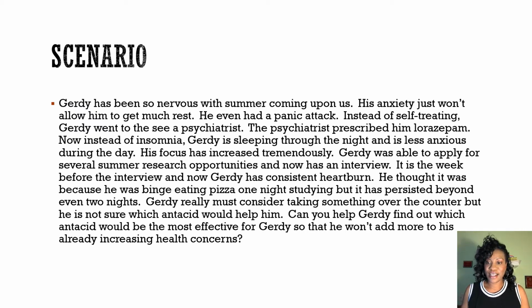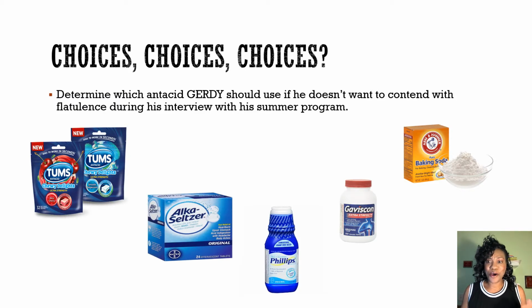Let's see what we can do for Gerdy. So many choices. You can determine which antacid Gerdy should use if he doesn't want to contend with flatulence also during his interview for his summer program. So you have so many choices: Tums, Alka-Seltzer, Phillips, Milk of Magnesia, Gaviscon, baking soda. There are so many antacids on the market. Which one should Gerdy use?